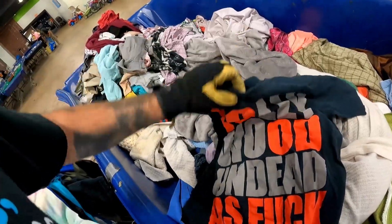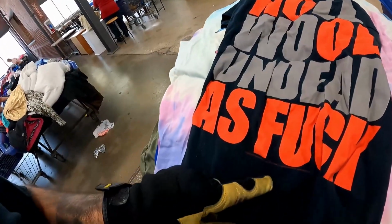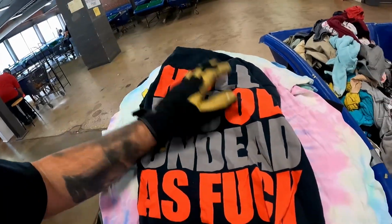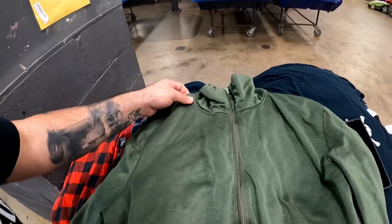Hollywood Undead. Small though. It's a small shirt, but yeah, I haven't seen Hollywood Undead since 2009, so it's not like it's super vintage or anything, but Hollywood Undead, there's still some fans out there. This is a new one for me.